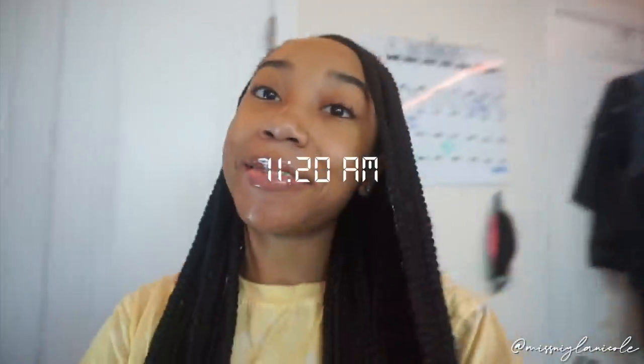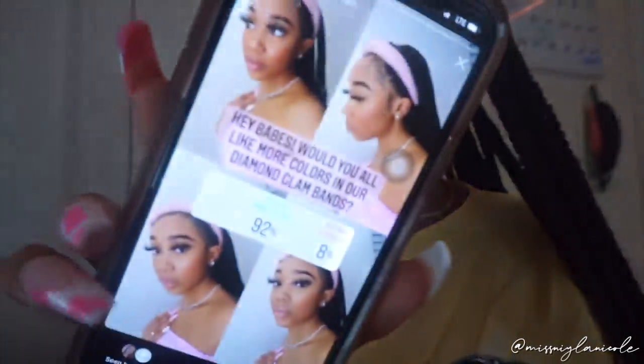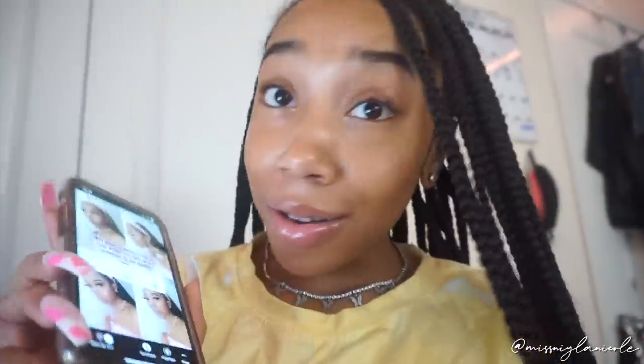I'm in class right now, but my headbands came. So I'm about to open them. Much later. I just opened the headbands and everything, and I put them up. I did a poll on my Instagram asking if y'all wanted more colors, but most of y'all said yes. Little do y'all know, I already have them.